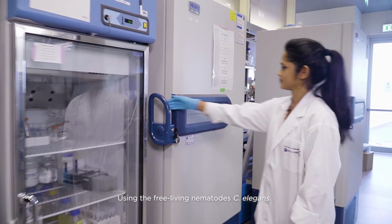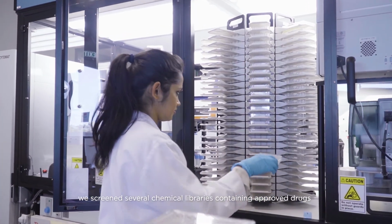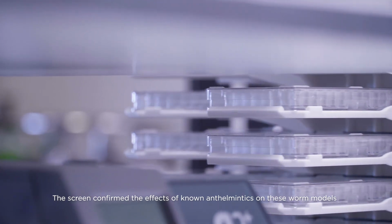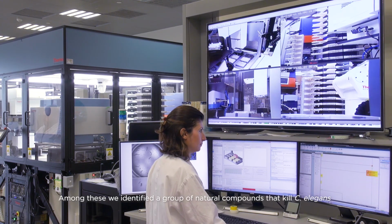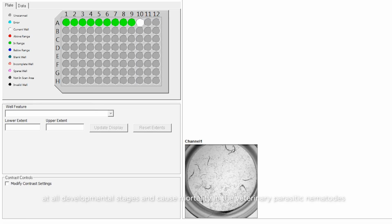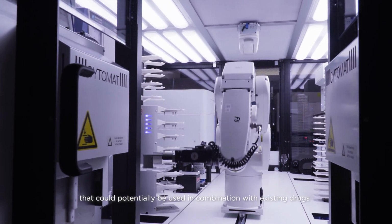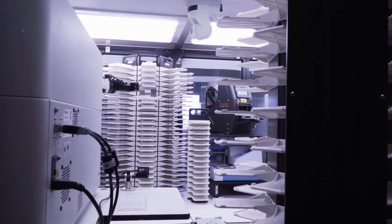Using the living free nematodes C. elegans and the distantly related Pristionchus pacificus as model animals, we screened several chemical libraries containing approved drugs, natural products, and bioactive compounds. The screen confirmed the effects of non-anthelmintic on these worm models, thus validating our approach. Among these, we identified a group of natural compounds that kill C. elegans at all developmental stages and cause mortality in the veterinary parasitic nematodes, but they are well tolerated in mammalian cells. The identified compounds constitute a new class of broad-spectrum anthelmintics that could potentially be used in combination with existing drugs to overcome or delay the development of drug resistance.